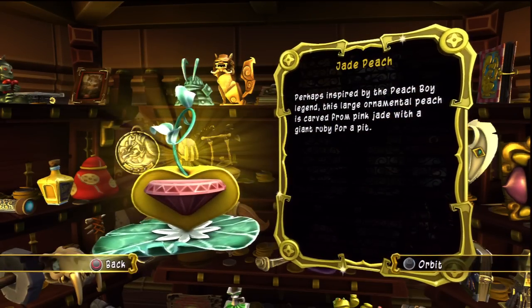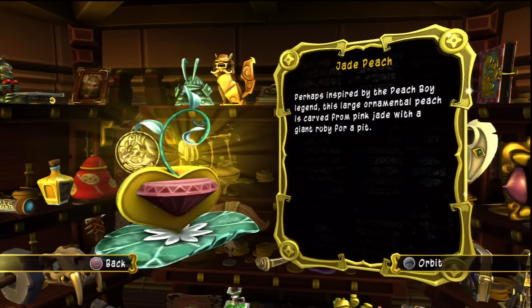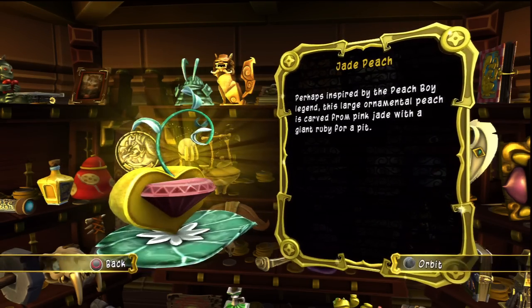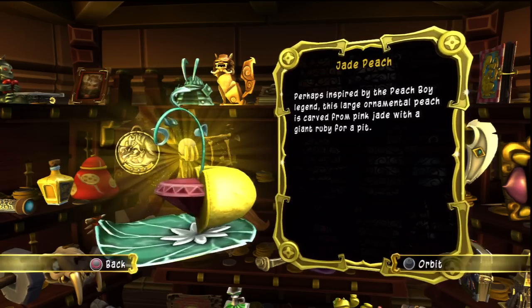Next up, we have the Jade Peach, perhaps inspired by the Peach Boy legend. This large ornamental peach is carved from pink jade with a giant ruby for a pit. Cool.